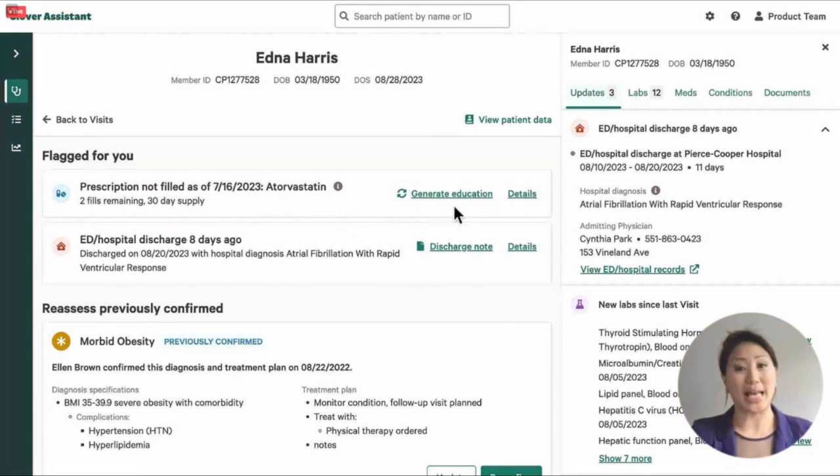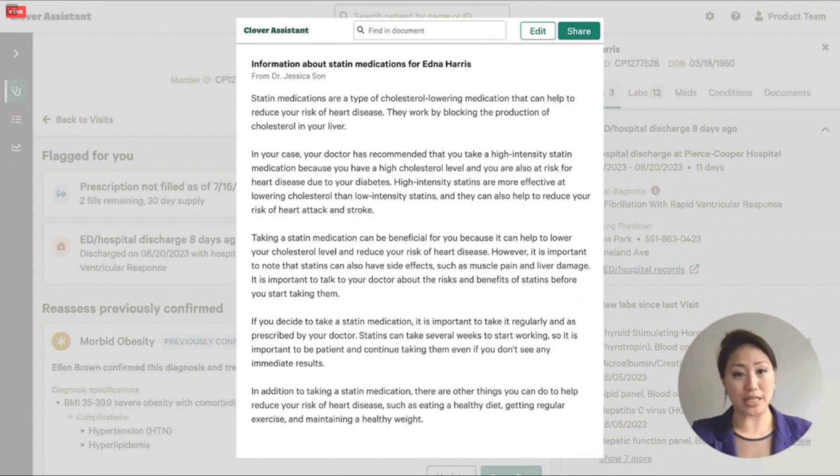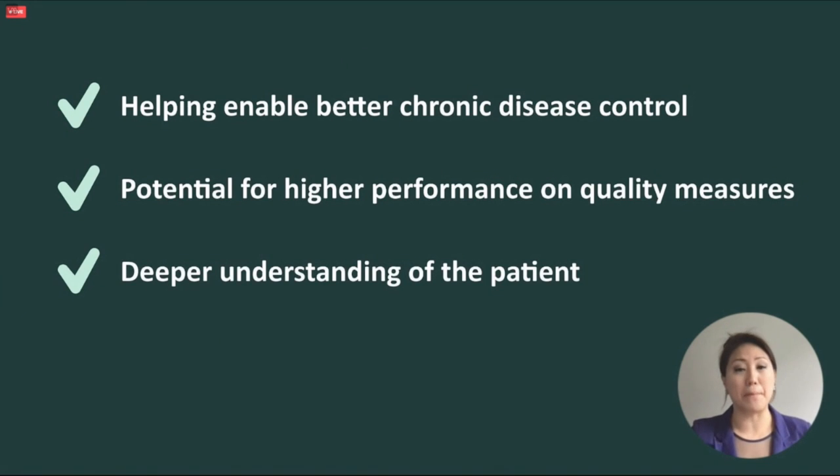And we're working on ways to leverage the power of generative AI to help clinicians facilitate these discussions using information that is specific to the patient, such as their comorbidity profile and lab test results, as well as the medical literature related to the medication in question. And as Andrew mentioned earlier, we are seeing that surfacing this information in CA is already helping our doctors better manage medication adherence, which can translate to better chronic disease control, higher performance on quality measures related to medication adherence, and enables a greater understanding of the many factors that influence a patient's ability to follow a care plan.